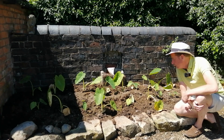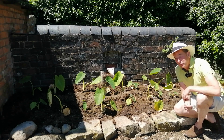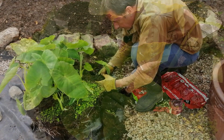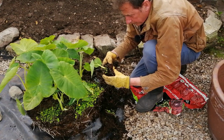By all accounts it's doing well, so next year I shall be digging these up and selling them, so if you want one, keep in touch. These plants have an interesting propagation habit. They send out little pups in a ring around the original corm, and then you can divide them off and plant them as I've done here.